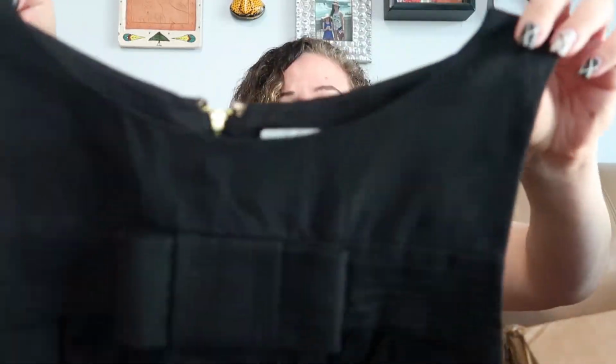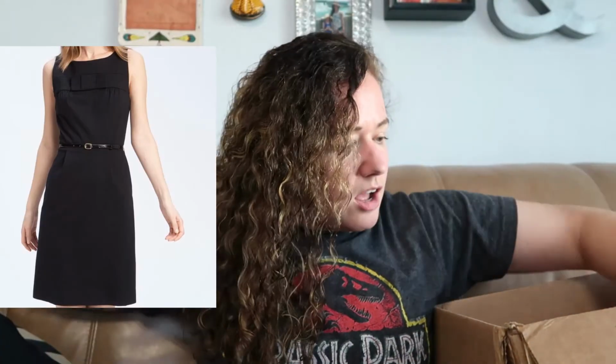This is Kate Spade. Got this from The RealReal during a sale. If anything, I paid like $1.95 for it. It is missing the belt, but that's how they sold it to me. So it's got a cute little bow detail here. If I can remember, I'll include the stock photo because that shows it a little bit better.